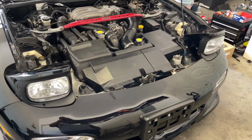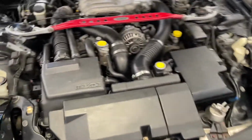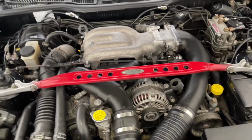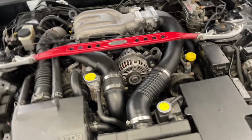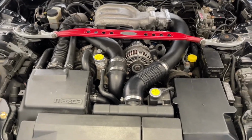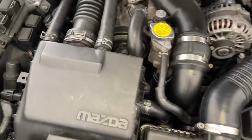I'm just going to go over the car, some things I like, some things I don't like, my plans for the car. But right off the bat, stock. I made sure I went and got a stock one. And this one has relatively low miles. It's 65,000 miles. No issues.